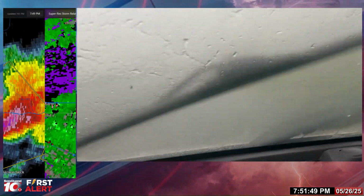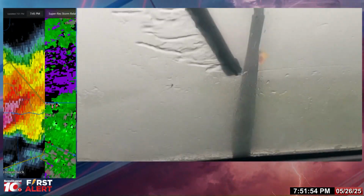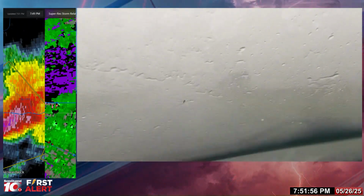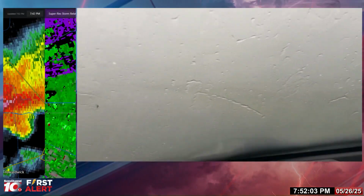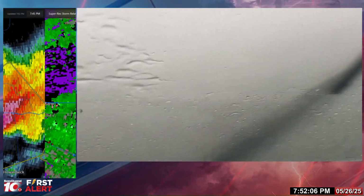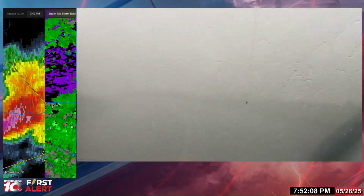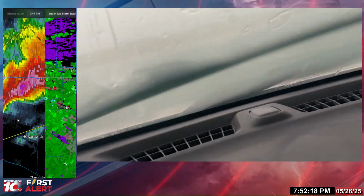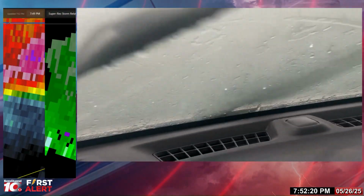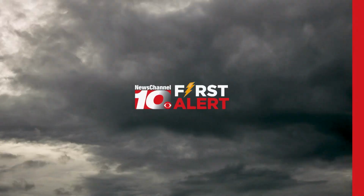Okay, so I've made the turn south from I-40 onto Highway 70. The hail is starting to pick up. I'm having trouble seeing right now. Visibility is really, really low. Torrential rainfall, and it's really building up in the farm fields out here. So that's going to be an issue in itself, just the amount of water here. Okay, here comes our south turn, actually. Okay, so this is Highway 70.